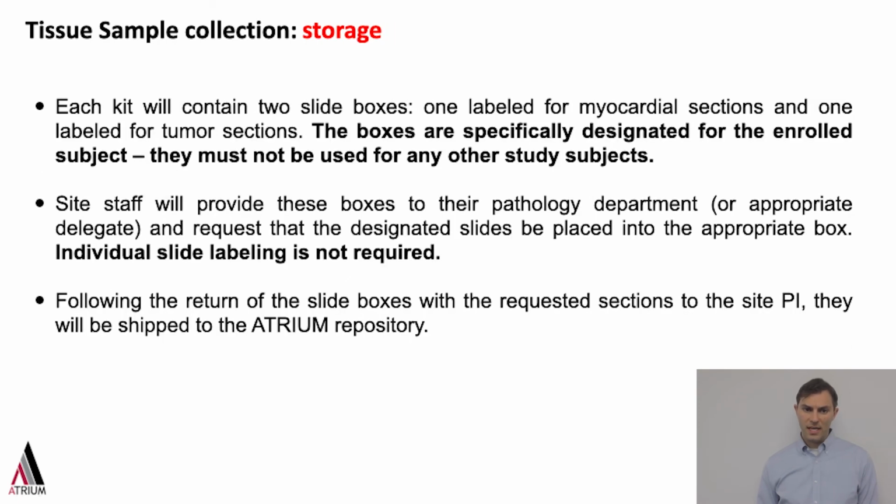For storage of these slides, each kit will again contain 2 slide boxes. One will be labeled when it arrives to the sites for myocardial sections, and one will be labeled for tumor sections. The boxes are specifically designated for the enrolled subjects, so we ask that they not be used for any other study subjects. Site staff will provide these boxes to their pathology department colleagues and request that the designated slides be placed in the appropriate box. To be clear, individual slides do not need to be labeled as long as they go in their designated box.